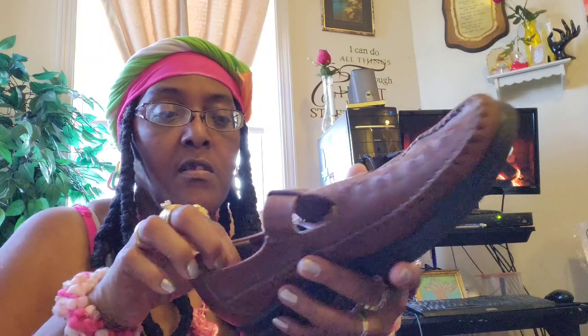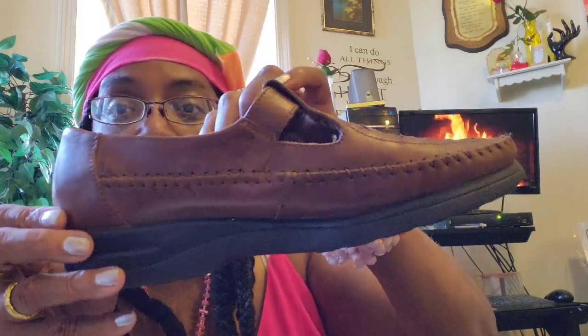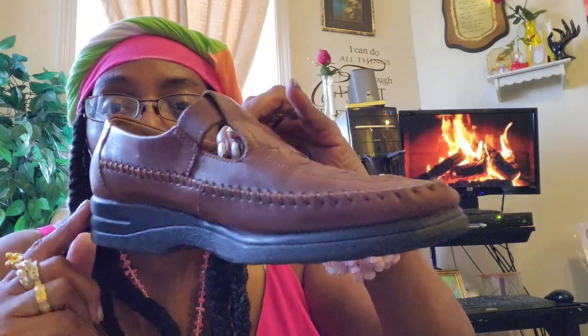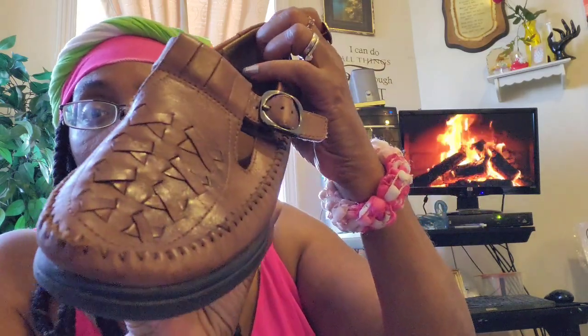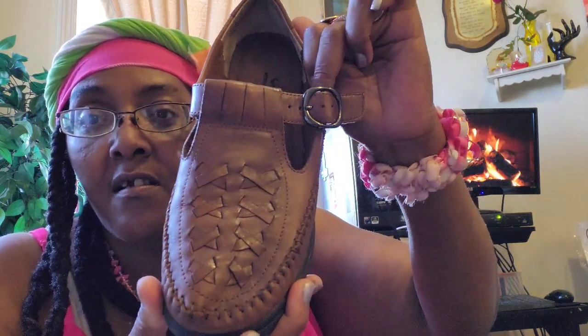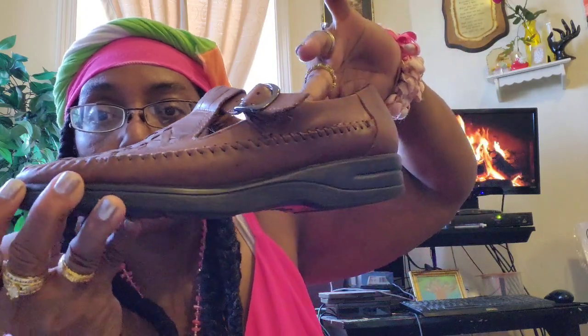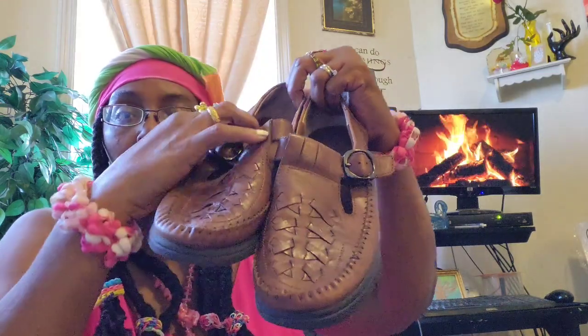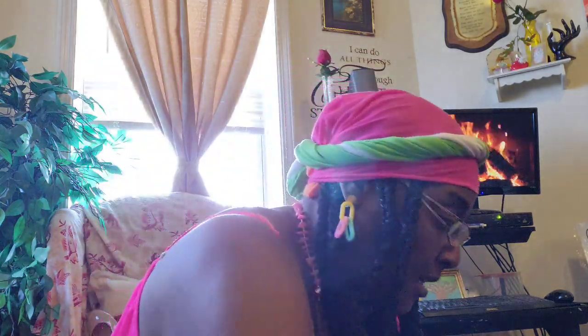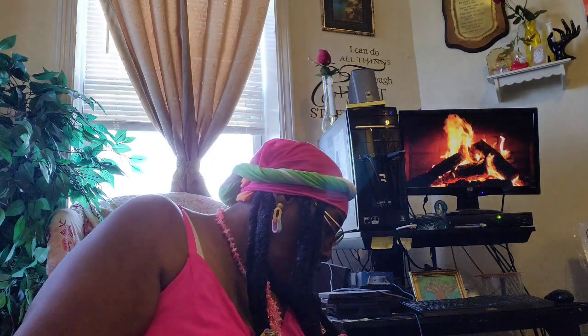Really nice. Just so y'all can see the detail. Look at the stitching. See the stitching. Isn't that cool? With the small wedge. This is heavy duty, y'all. And look at the design. Isn't that pretty? The things you can find at the thrift store, y'all. The things you can find at the thrift store. I'll tell you about the thrift store.